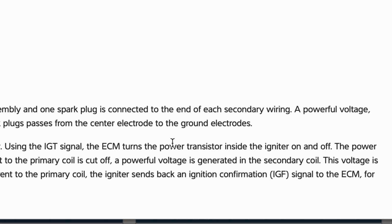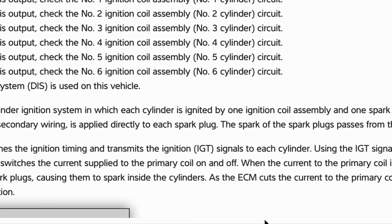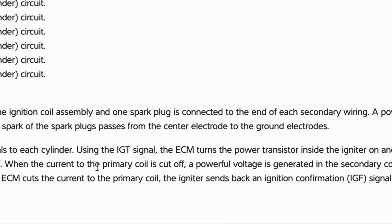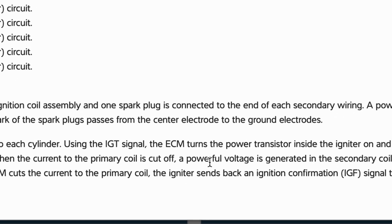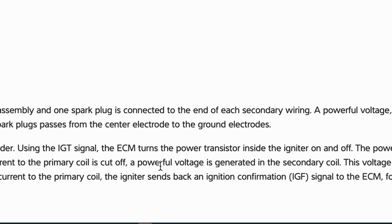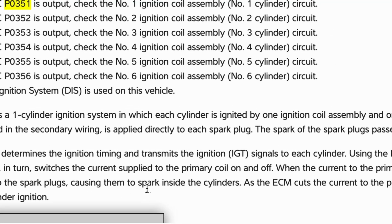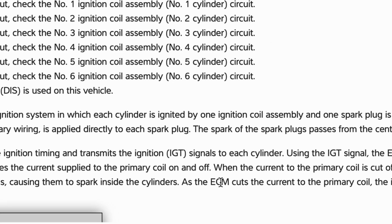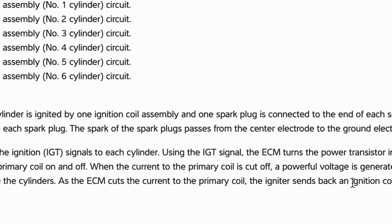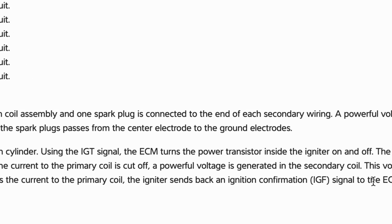And this igniter should be in the ignition coil. The power transistor in turn switches the current supply to the primary coil on and off. When the current to the primary coil is cut off, a powerful voltage is generated in the secondary coil, basically sparking it. This voltage is applied to the spark plug, causing the spark inside the cylinder. As the ECM cuts the current to the primary coil, the igniter sends back an ignition confirmation signal to the ECM for each cylinder ignition.